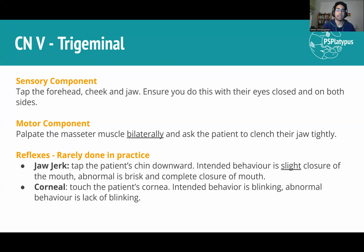In terms of reflexes, you don't really do these very commonly in practice. Your jaw jerk is where you get them to open their mouth slightly, and then you tap downwards, and it's meant to go up a little bit. But in abnormal patients, it can go the whole way. I can't say I've ever seen it or been asked to do it. Corneal, you definitely don't do in an OSCE because it's touching their eye with cotton wool, which is not something that Monash cares enough to do.